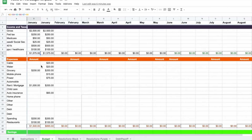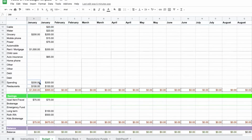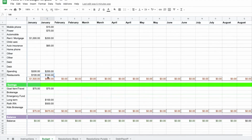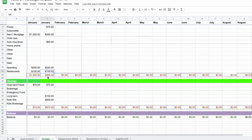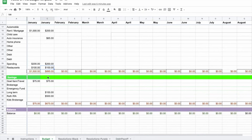Then you're going to write in or type in your expenses. So however you split those up over time, over the month, okay? Spending, restaurants, and this is your spending plan. So what do you plan to spend? How do you want your money to be spent? That's the purpose of a budget. It's not what I actually spent in the past and do I have anything left over.